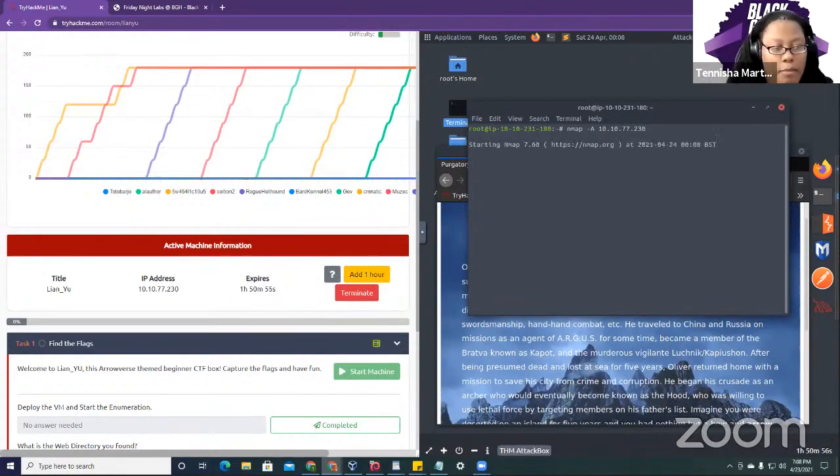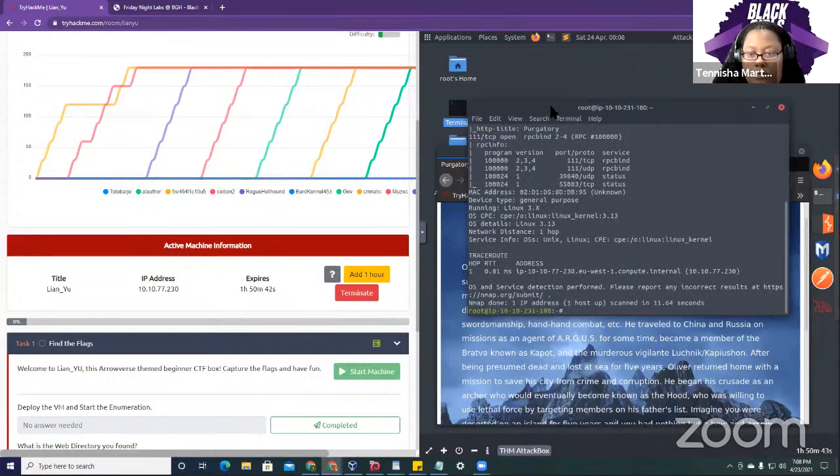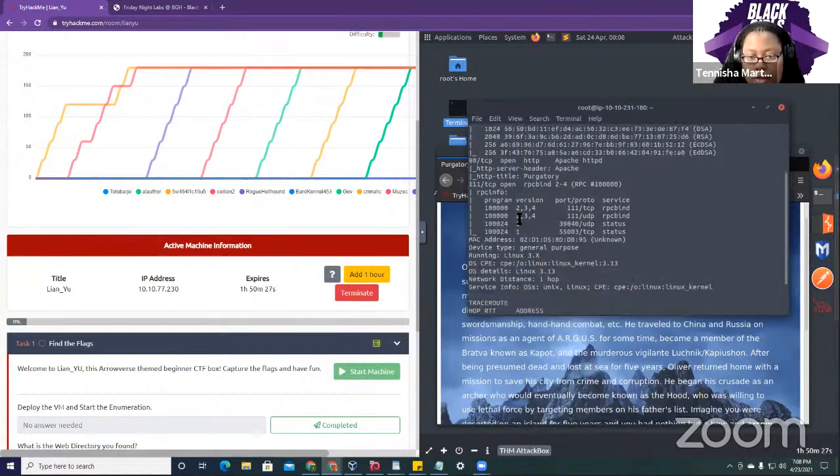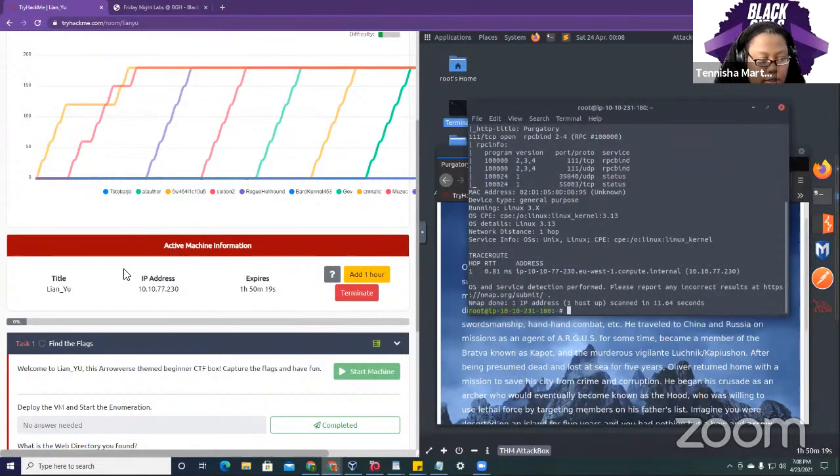My IP address is here underneath this active machine section. Yours probably will be different. When we do that, we see it looks like 4 ports that are open. We have an FTP, which is always a good idea, SSH, a web server on port 80 and RPC on port 111. That tells us that this is a Linux machine.